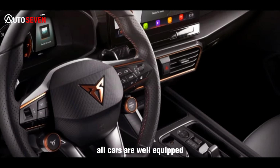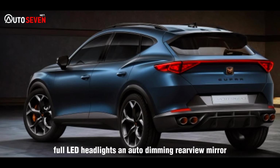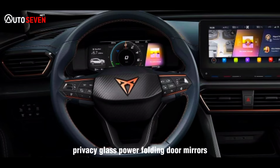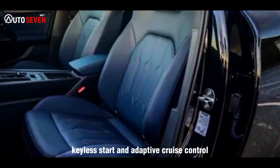All cars are well equipped. Even the V1 comes with 18-inch alloy wheels, full LED headlights, an auto-dimming rearview mirror, privacy glass, power folding door mirrors, tri-zone climate control, keyless entry, keyless start, and adaptive cruise control.